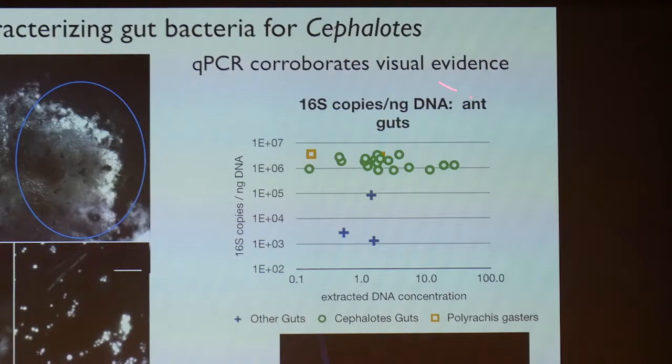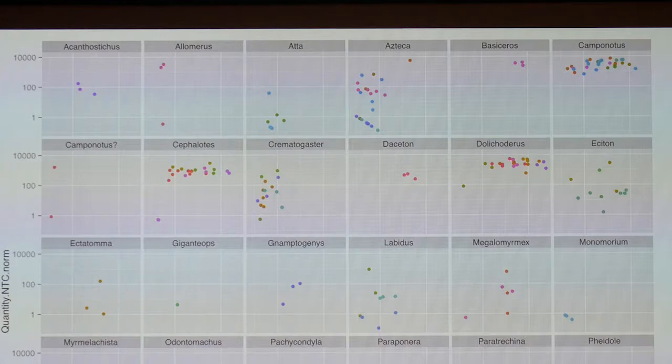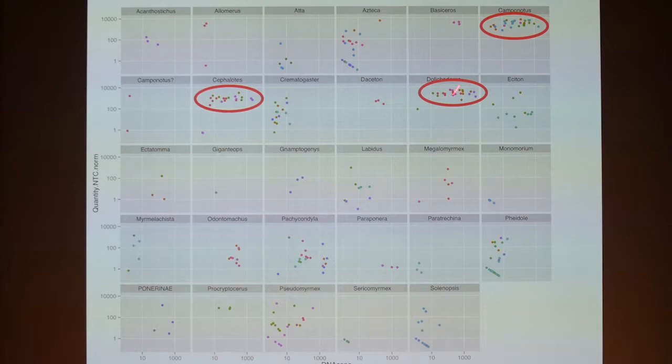So looking here across, where each block represents a different genus of ants, he went to a rainforest in Peru this time. He collected 100 different species of ants. He looked inside their guts, and he quantified how many bacteria. And you can see that there were these three that really jump out. And in fact, these are the three that we also had identified previously.